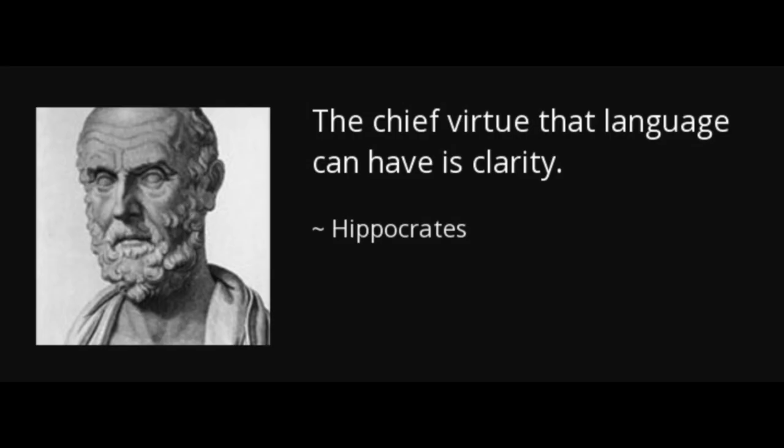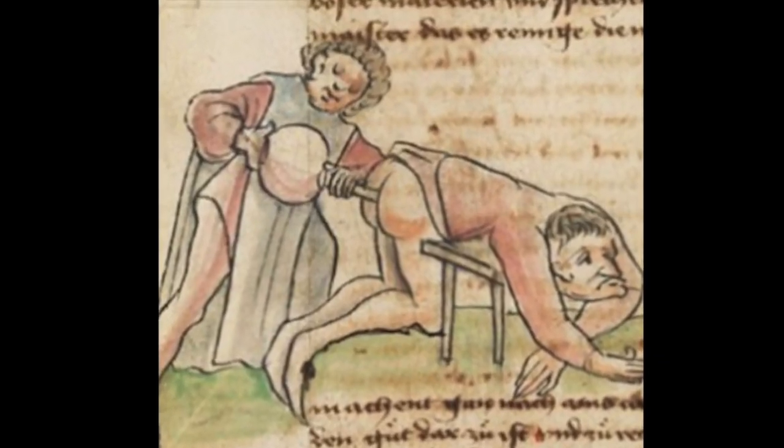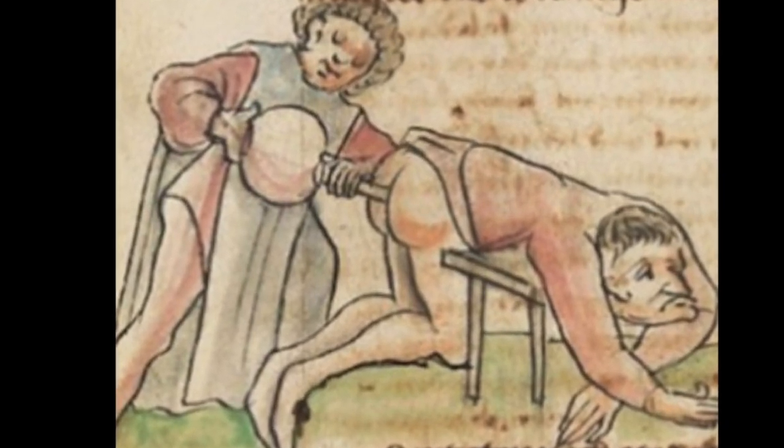Hippocrates and Galen made their observations in the common language of their day, after all. Would we be doing them a disservice if we were to embrace our own instead? But then again, would anyone seriously want to specialize in arse ropes?